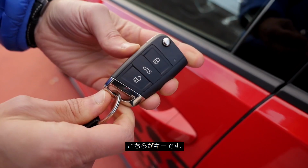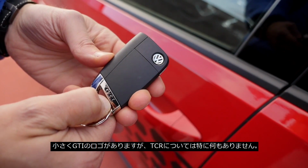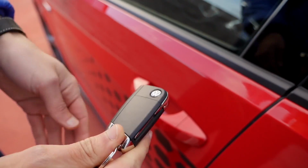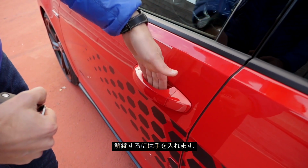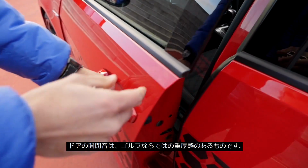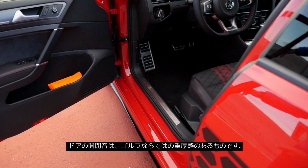This is the car key, standard Volkswagen Golf, here with a small GTI badge, but the TCR doesn't get anything special. Keyless entry: when you put your hand here, close the car, put your hand inside, then you open it. There we go, and a classic solid Golf closing sound from the doors.